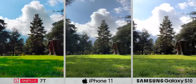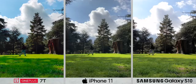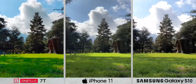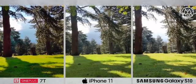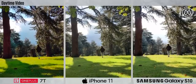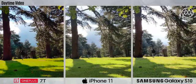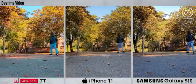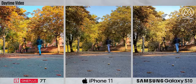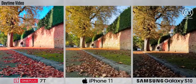Welcome to the complete camera comparison between the brand new OnePlus 7T, the iPhone 11, that's the non-Pro model, and the Samsung Galaxy S10. I'm also going to be using a scoring system that's hopefully a little easier to follow than before. On the top left, you'll see whatever category we're currently talking about, so in this case, video quality during the daytime, and for each category I'll be giving a score out of 10. It will be somewhat subjective, but it'll hopefully just give you an idea of where I stand with these phones. We'll see which one wins at the end.